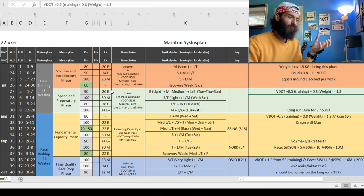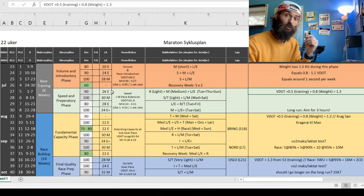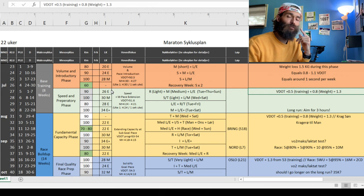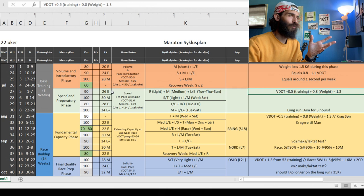Long runs are the most important workout you do. And particularly as you get closer to the marathon, the hard long runs, right? The long runs where you're actually practicing running at a pace close to or even at your marathon pace, those workouts are very important. A marathon is a very long distance, so you're not going to run a marathon in training at marathon pace. That would be like racing a marathon.